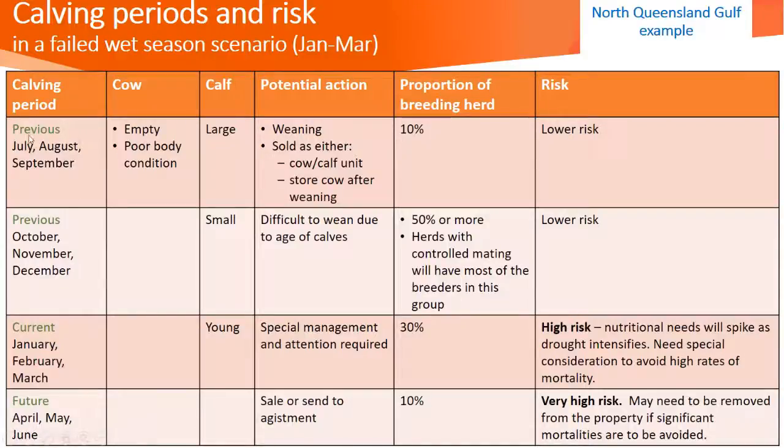So we've broken them up into a July, August, September calving that's happened last year, a previous calving period. The cows that calved in this period are probably empty, poor body condition. Remember, the wet season's been poor. They've got a large calf on them. They're a candidate for weaning. Those calves can come off, or they're a candidate for sale, either as a cow and calf unit or a store cow after weaning. Very unlikely that they'll have a calf in them because of when they calved and the season.